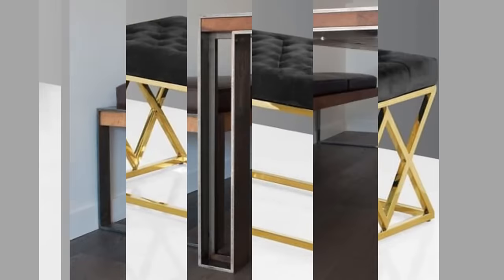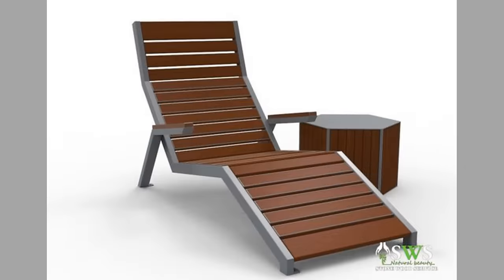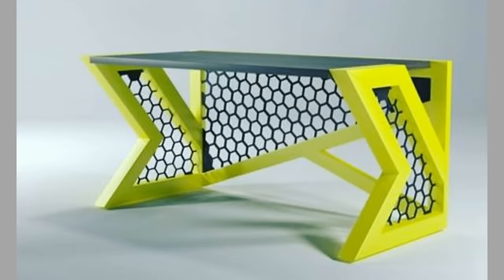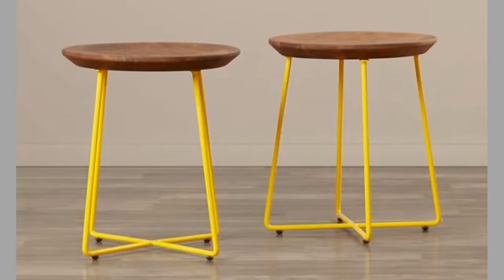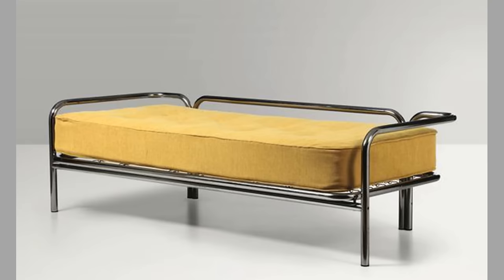Today we have brought to you modern metal furniture design ideas for your inspiration. You can use these designs to try to make your own pieces at home. Watch the video until the end to never miss a thing and choose an inspiring design for your next project. You can even turn these plans or designs into a lucrative small-scale manufacturing business with a small initial investment on basic tools and materials.